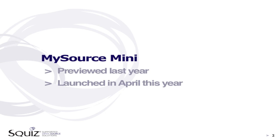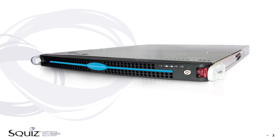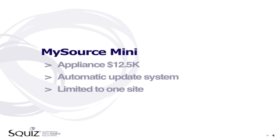In April this year, we actually launched the product, and we launched it as an appliance. So people were able to get access to a MySource Mini, which included hardware and the software embedded in it, including all of the maintenance of the system managed for you remotely through an update system. The MySource Mini as an appliance sold for $12.5 grand. There are discounts available depending on the deal you're taking advantage of at the time. And we have the automatic up-to-date system, which makes looking after the system really simple.